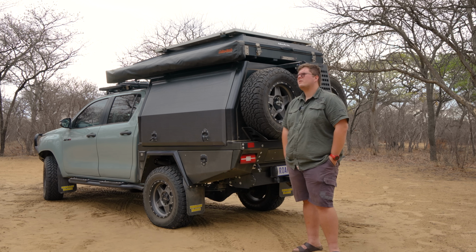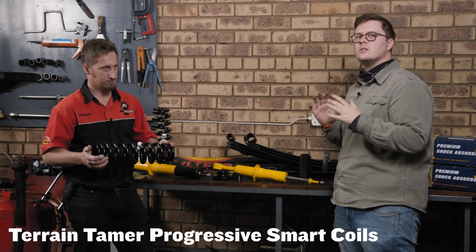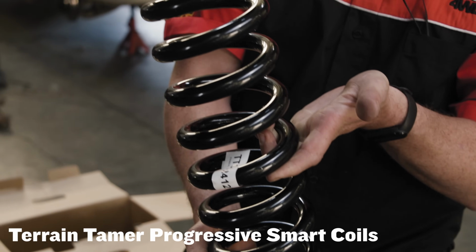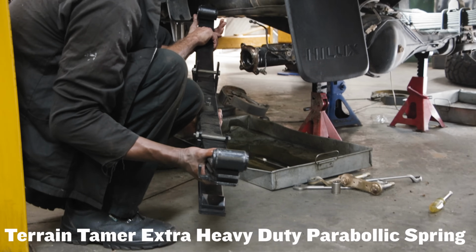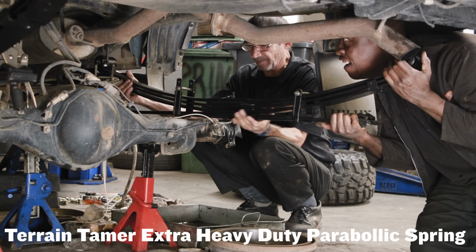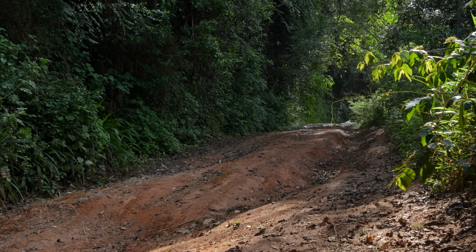The 2.4 is about 60 kilos lighter than the 2.8 up front. So we're on the lightest spec smart coil on the front from Terrain Tamer, which I think is from a Toyota Fortuner. And then in terms of leaf springs on the back, we're running parabolic leaf springs, but we are running the fortified leaf spring pack, which is a 700 kilo plus leaf spring pack.